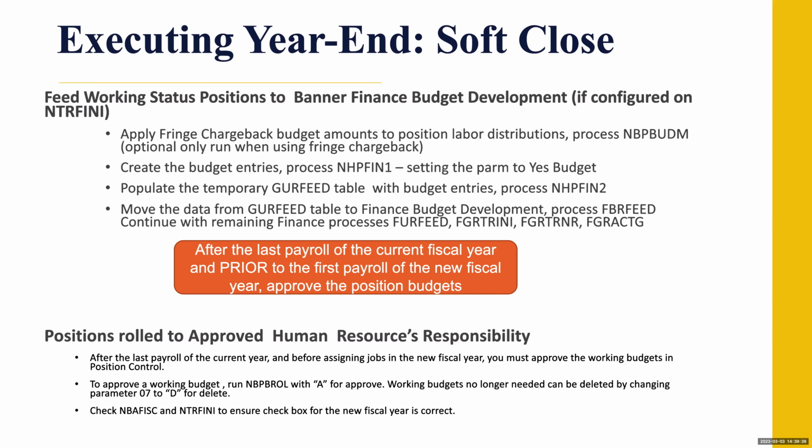And so when you look at your notes, I strongly encourage you to determine whether or not you have to clear out your to be posted amounts before you complete the following steps. And I'll gladly help with any questions if needed. But if you are going to feed your working budgets over to finance, we need to run a fringe chargeback process. And again, that's the percentage-based one. It's called NBPBOTTOM is what we call it. And what it's doing is calculating that percentage amount, and then loading it to the positions. If you are not doing the fringe chargeback percentage method, you would skip over that process.